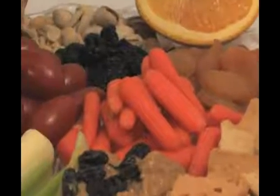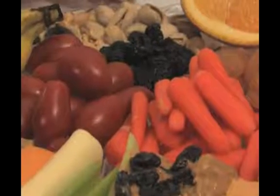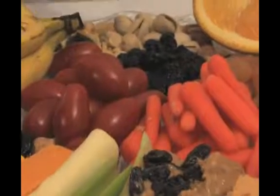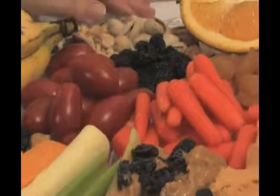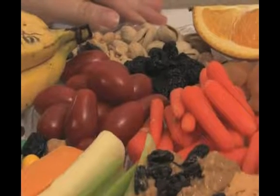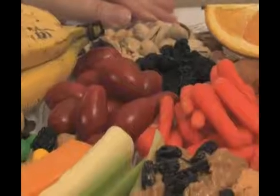One of my favorites is combining carrots and tomatoes together. It's really good, healthy snack and very low calorie. With the carrots, you can also make a homemade low-fat ranch dressing using milk, so you get some calcium there. So those are some low-fat options.